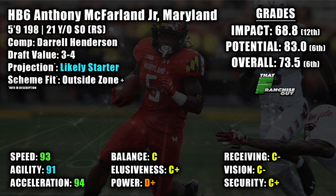Now, it's not that he can't break tackles. There's just not a large sample size of him doing that. He can run with a little bit of power. He's kind of like Aaron Jones as well. It would be a decent comparison. So a really explosive guy, really young, not a lot of tread on the tires. Just needs to kind of refine his game a little bit, particularly in the receiving game, where he just didn't run the sharpest routes, didn't show the best hands, but he can certainly grow in that area.